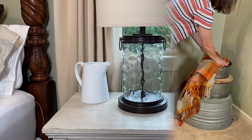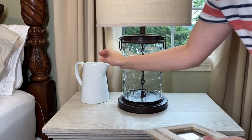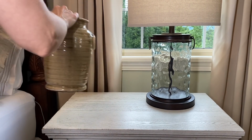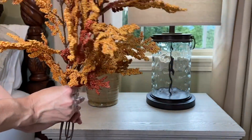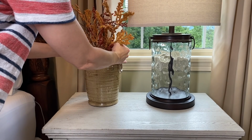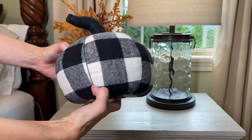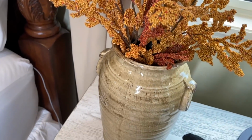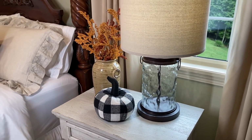Moving over to our nightstands, I like to keep the decor on them to around 3 items. Now I count our lamps as 1 item, and they are linked in my Amazon store if you're interested. But what I'm doing is going to replace that stark white picture with a more aged vase, and then these beautiful autumn picks that are from Hobby Lobby that really brings in that autumn color. Then I was super excited to run onto these buffalo plaid pumpkins from TJ Maxx, and I'm just going to set that and kind of mirror that over on Scott's side as well.